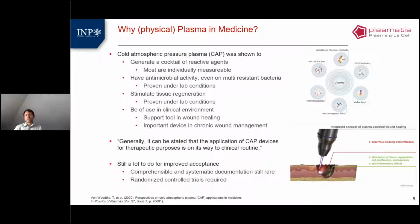We have electrons, ions, thermal radiation, and visible light. So we really have such a cocktail, and each plasma device which is operated provides a different contribution of each component. This really motivates having a wide variety of devices in application, because maybe each composition has a different indication to be used for. So this is the content of research.